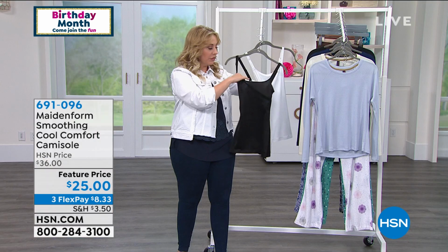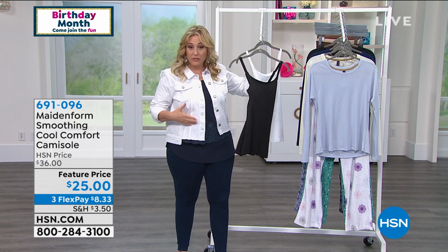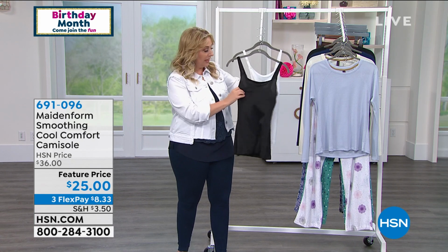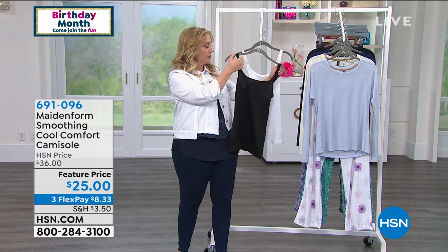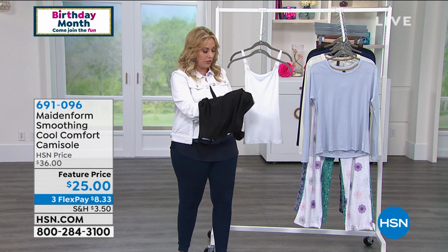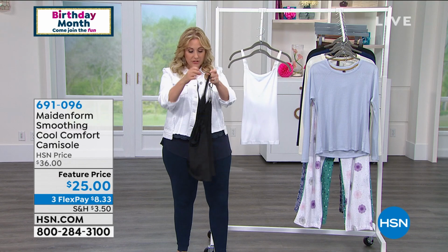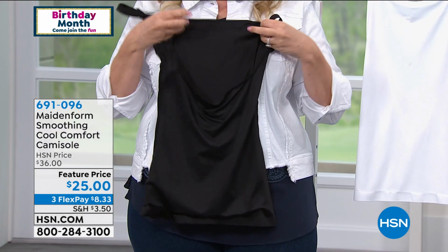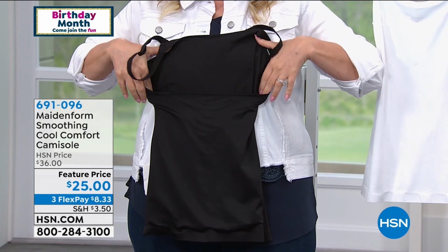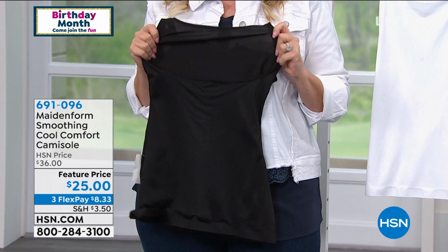Right, and the bra part, the bust part, there's not that double layer there. It's open so that it doesn't crush your bust. But down here, did we do this inside out? Because I want to show you that there's a second panel underneath in the front. You see how there's that second panel where there's nothing in the bust area, and then this goes under the bust to kind of smooth this area. It's pretty ingenious the way this is constructed.